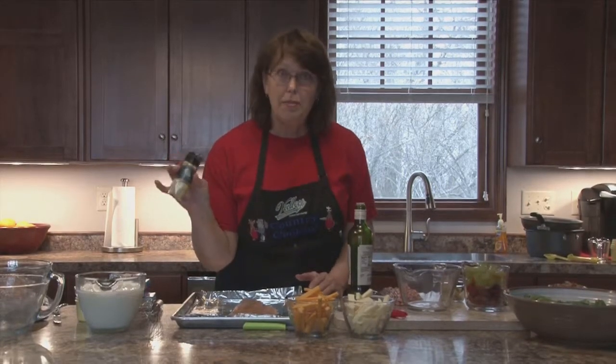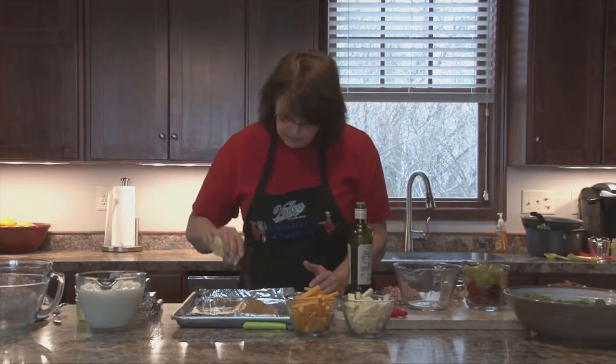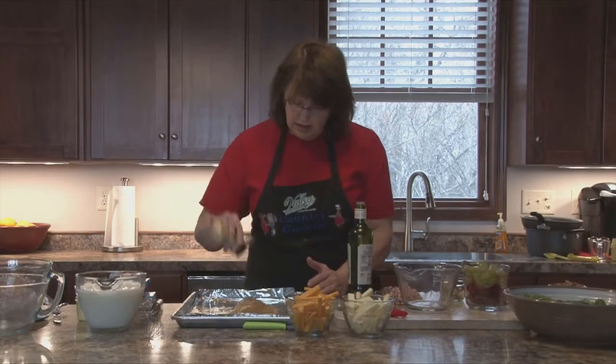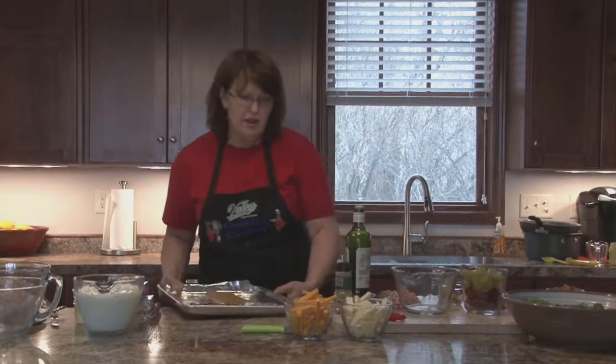I'm using lemon pepper on there. I'm going to sprinkle it with lemon pepper. And about halfway through, I'm going to start basting it with the Jack Daniel's glaze, and then we'll serve the Jack Daniel's glaze on the side. Get this in the oven.